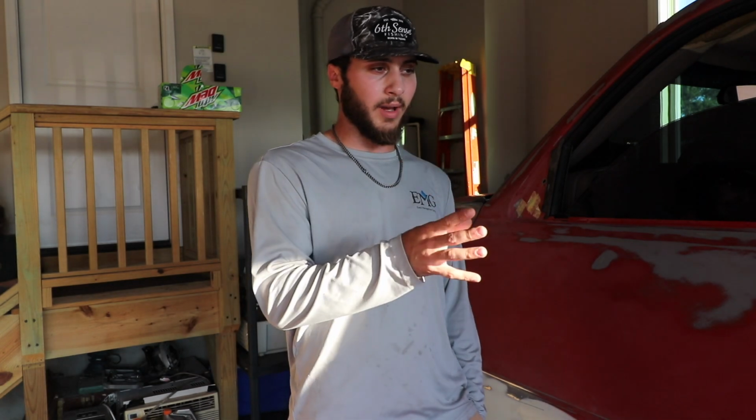And long story short, y'all, he starts throwing prices at me for the bed. I'm gonna show you guys the truck here in a second. He wanted $600 just for the bed, and like I said, that's a fair price. I had no problem with it, but after he got done painting this bed, I noticed that it had some type of runs in it, and now understanding what was going on with it, it's orange peel.